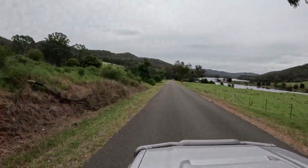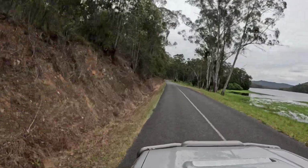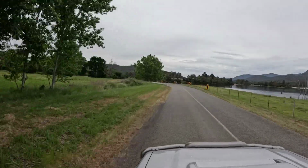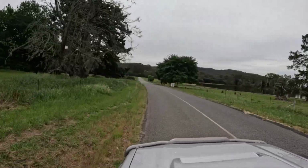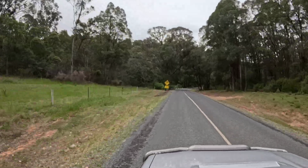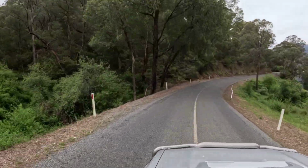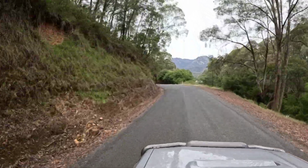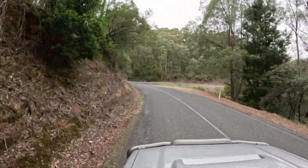So this is Lake Buffalo, just south of Myrtleford. Back on the bitumen and heading into Myrtleford before heading home. Again, it's a really nice drive past Lake Buffalo here. This particular time there was a good amount of water in the lake as well, which was great to see. This road sort of wends its way down the western side of Lake Buffalo and also across the dam wall. There is a dam on the northern end of the lake where they let the water out, being the main water reservoir for Myrtleford and other surrounding towns.